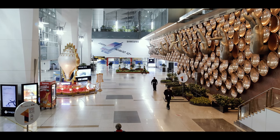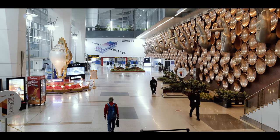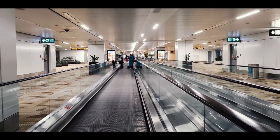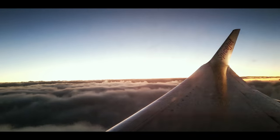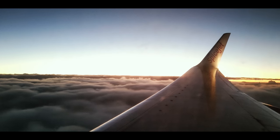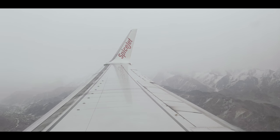I started my journey by taking a late night flight from Coimbatore to Delhi. I reached Delhi at around 4:30 a.m. in the morning and then took an early morning flight to Leh at around 6:30 a.m. The stunning views of the snow-capped mountains on the way to Leh are a must-see.